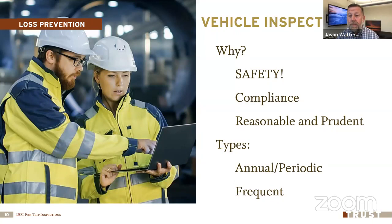We do pre-trip inspections because of a compliance obligation. There are federal requirements and state requirements to perform these inspections. And from the trust standpoint, this reasonable and prudent line is really essential. If something goes wrong with our vehicle, we want to be able to prove that we've done the reasonable and prudent thing. Let's say we lose brakes on our vehicle and we crash into somebody, blow through an intersection. Boy, that's a nightmare for everybody involved.